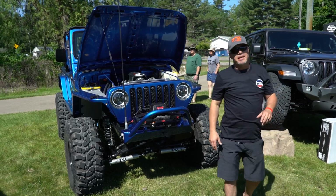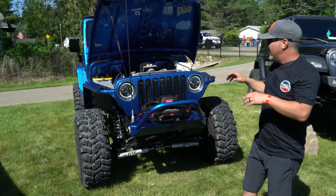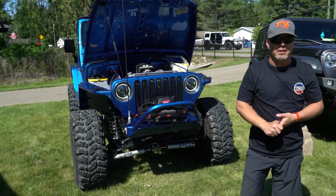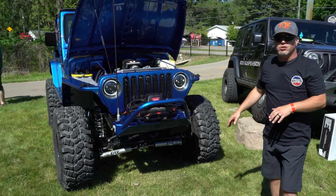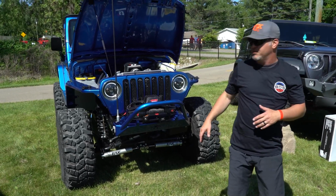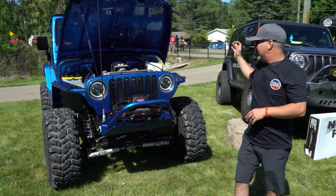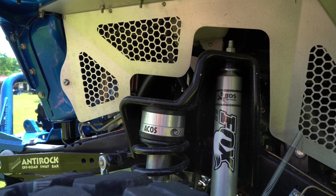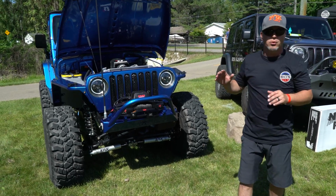Hey guys, Justin here with BDS Suspension, and I'm standing here at the Silver Lake Jeep Invasion with an absolutely killer TJ in the BDS booth here. So, kind of starting from the ground up, this thing's running the BDS 4.5-inch long arm system, got the dual steering stabilizer, got some JKS ACOs in the front, extremely clean paint body. This thing is an absolute beast.